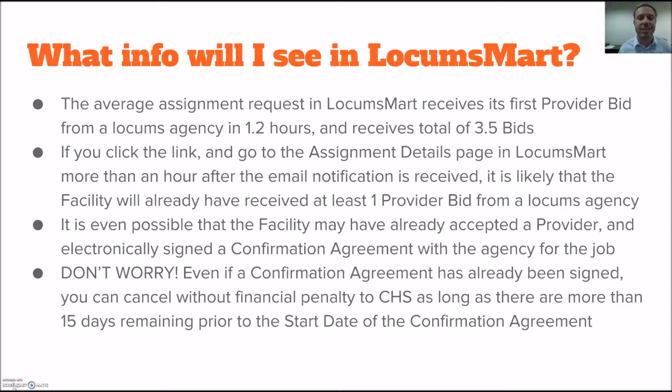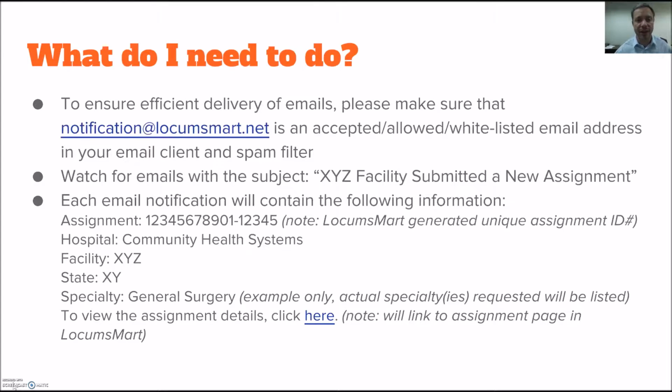The facility may have actually accepted a provider and electronically signed a confirmation agreement with the agency that presented the provider for that job. You can still cancel the assignment without any kind of financial penalty to CHS as long as it is more than 15 days prior to the start date listed on the confirmation agreement. We'll look at that together.